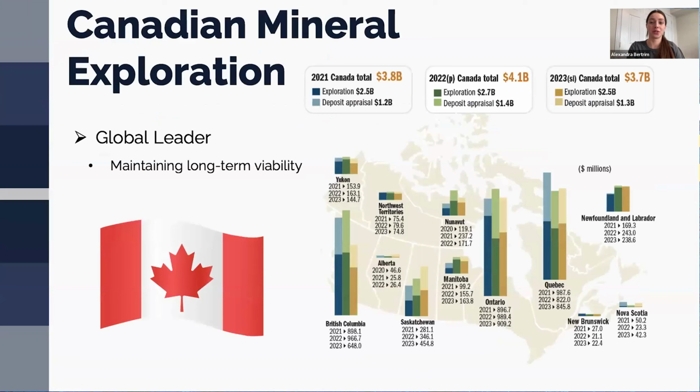knew, this is absolutely true, and Canada is a global leader in the mining industry, and to keep this industry thriving and to keep the long-term viability of this industry, discovering new mineral deposits is essential as they are a finite resource. And the graph that I have displayed on the screen just highlights active provincial exploration initiatives and really underscores the geological richness of our country. And as you can see, provinces like Ontario, British Columbia, and Quebec are all investing heavily in their exploration efforts.